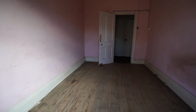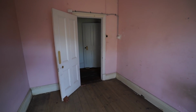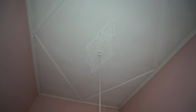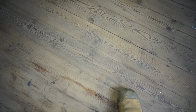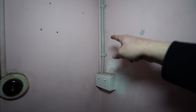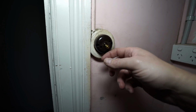All right, into the pink room, guys. Alrighty, we are in. Flick on the light. That is an Art Deco ceiling pattern. Quite recent upgrade or additions. That's even a reproduction of the old type.